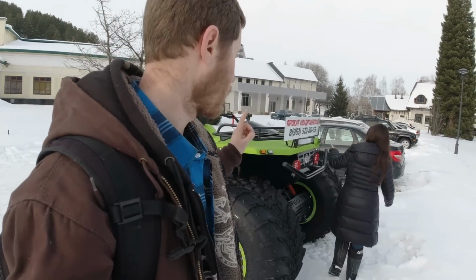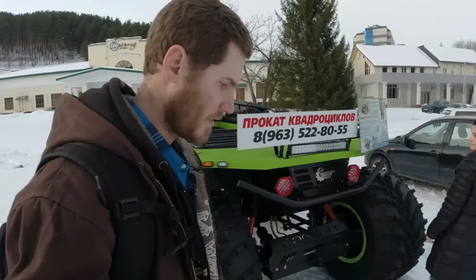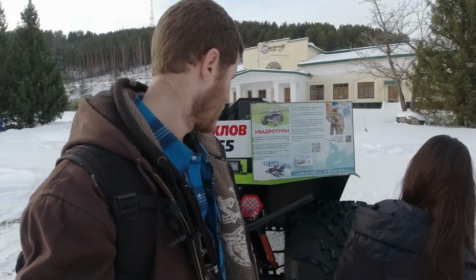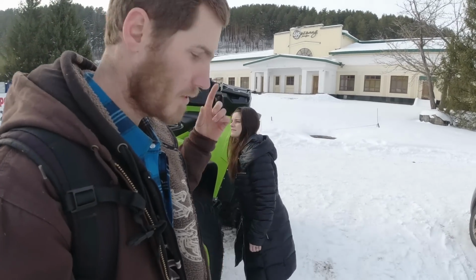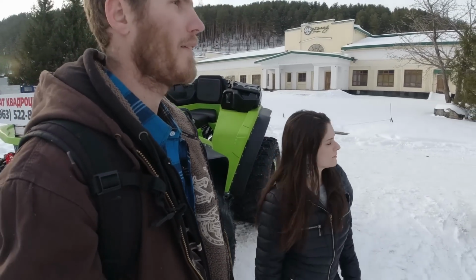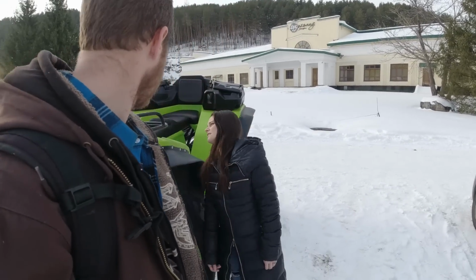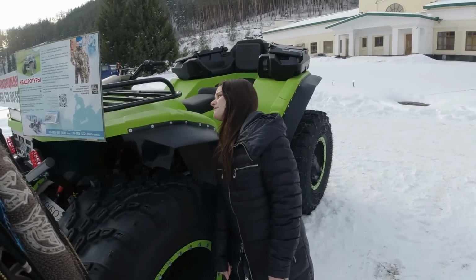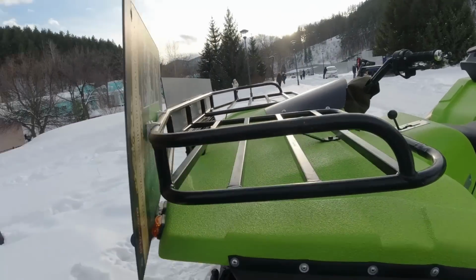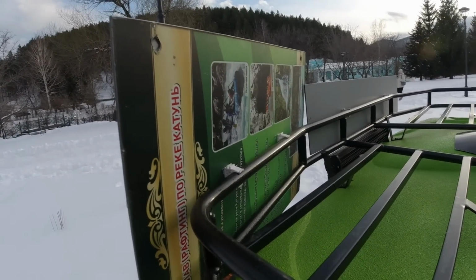But this one's parked here because they do rentals. You can rent a tour on these big motorbikes and go for a ride. They also do horseback rides through these mountains. You can do that as well. What other tours do they do? Did I miss anything? On the back of the sign here, it looks like in summer they do boat rides, like rafting. I think they reused the sign.